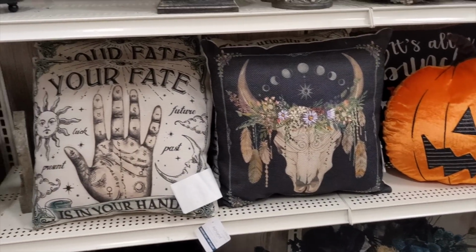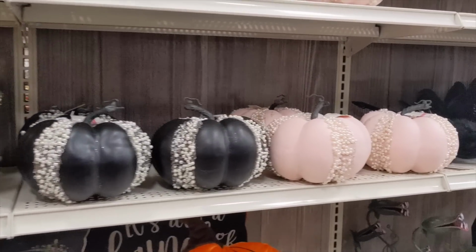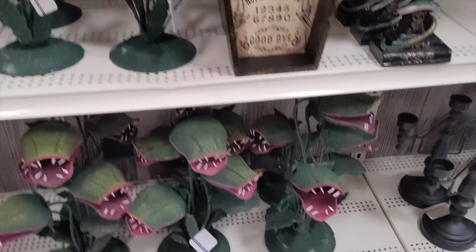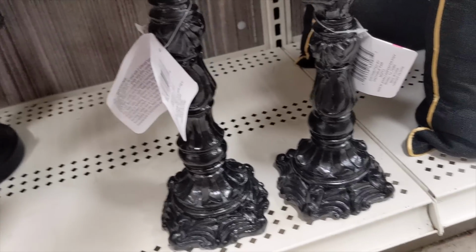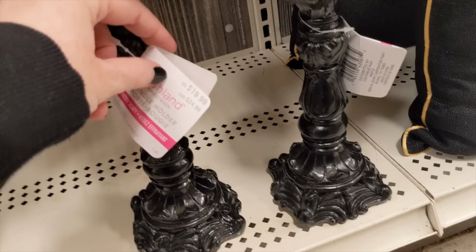So again, we have more pillows ranging from Halloween to more witchy. We have some more pastel goth pumpkins, some of the ghoulish garden line, or whatever Michael's is calling theirs. I'm not sure if it's the same as Target. But yeah, you can see it's kind of like a hodgepodge of stuff. They have really beautiful candle holders that are new. These ones are $19.99 original price.